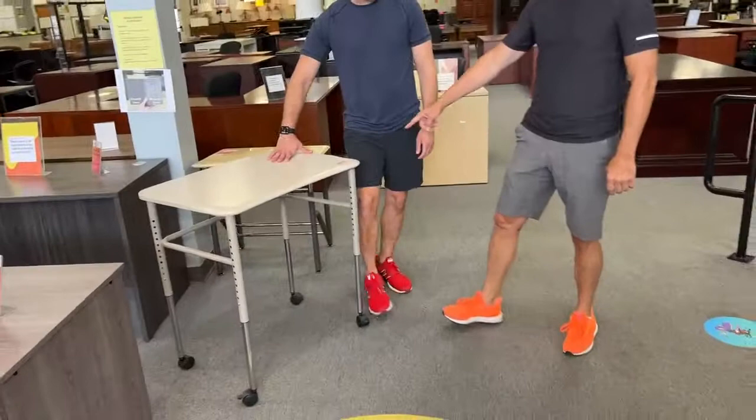This thing rolls and goes up and down. It's got locks on the wheels. We have about eight of these left. Terrific. This one's got a little scar here. None of them are perfect, or else they'd be $350 apiece. At $49, there's even one upstairs for $29.